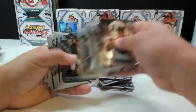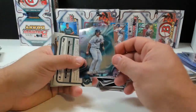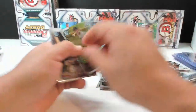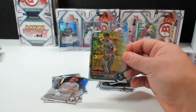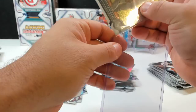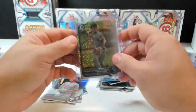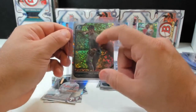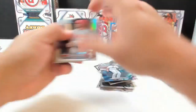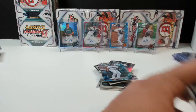I think we got a lot of the smaller names out of the way. Kevin Parada with a mood ring. I discovered that these are called mood rings because I saw some redemption for a mood ring and I had to look it up. This is a nice sparkle auto. Cole Young, top 10 pick for the Mariners. Probably worth a decent chunk. Probably worth grading as well. A lot of these refractors aren't centered well, but this looks pretty good. Cole Young with a sparkle going to the Mariners. That'll do it for box three.